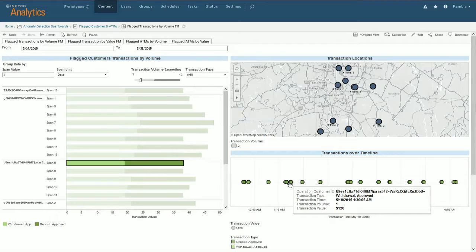So very quickly, I've been able to identify, based on the trigger that I had, based on the alert that I had, an individual customer and behavior that they've had more consistently. Let's look at one more use case before we tie this up.